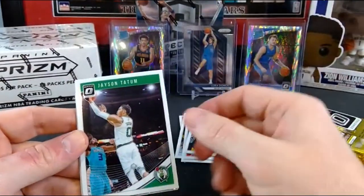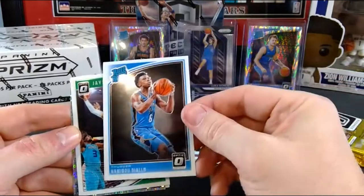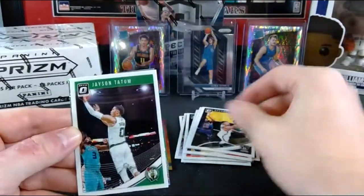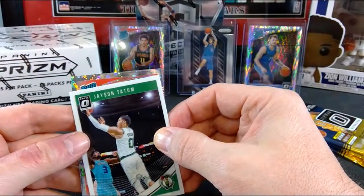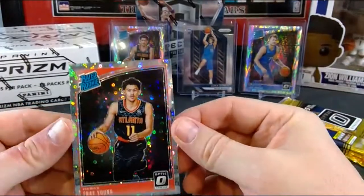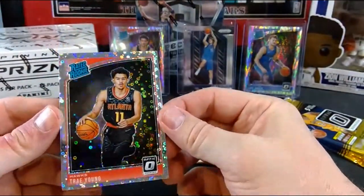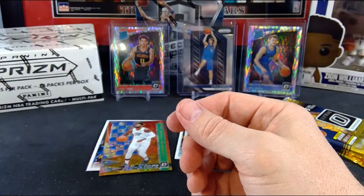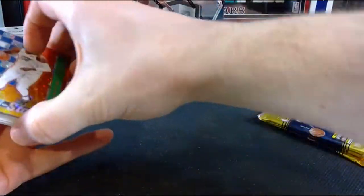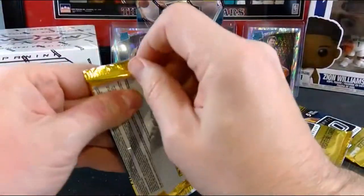Chris Paul. Nice Jayson Tatum, second year. Go from the back. Got a Hamidou Diallo, Rated Rookie. Spencer Dinwiddie. And, well, it's a rookie. Maybe Trae. Come on. Yes. Nice hit. There you go. You're hoping for that little reddish pink. All right, we're going to sleeve that up right away. That was a nice hit. Yeah, if I had the soundboard, here comes the money.